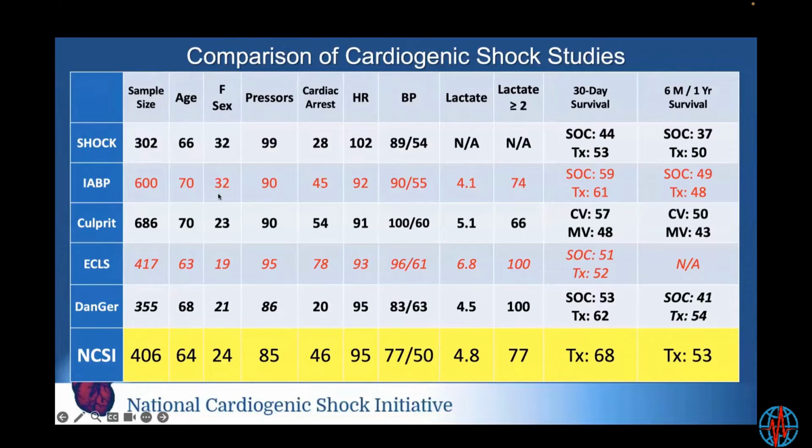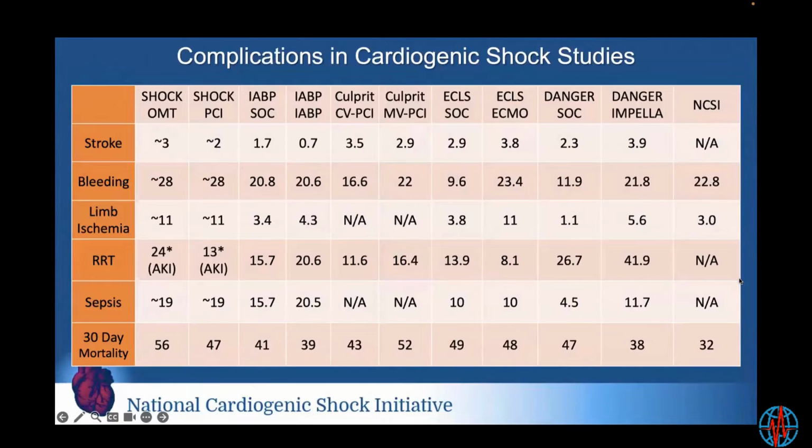You can see none of the trials actually got there, but particularly DanGer only included 21%. ECLS only included 19%. So clearly we've always had more difficulties and lots of biases in including women into randomized control trials. That's an area that needs to be emphasized, but it's going to become important when we talk about the controversies after DanGer Shock was published.